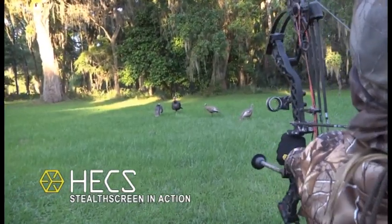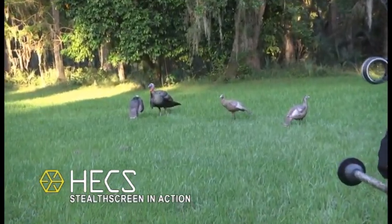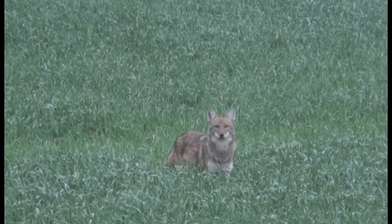HECS technology is changing the way hunters pursue their game nationwide and around the world. You know, it's scientifically known that animals have the ability to pick up very minor changes in their electrical environment. As hunters, we've all seen this. When a big animal gets in close, it's usually not very long, and he knows that there's something in his environment that he needs to check out.